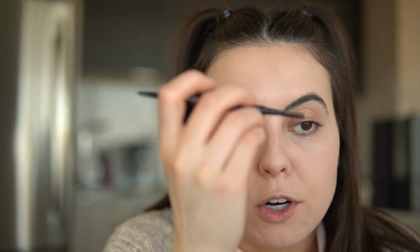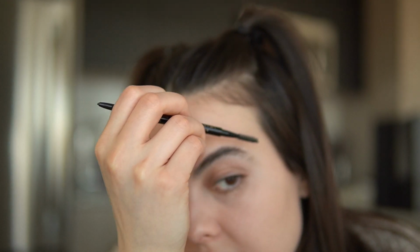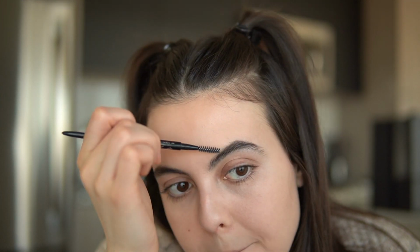But for now, I like the more bushy effect that I have going on. I feel like they've been growing out really nicely. You can see I still have some balding areas there, so that's where I would focus the color and focus my growth serum or lash serum, whatever it is, but you can use it on your brows also. So I don't go too crazy with my brows. I like to keep it very simple. Just comb them out and move on.